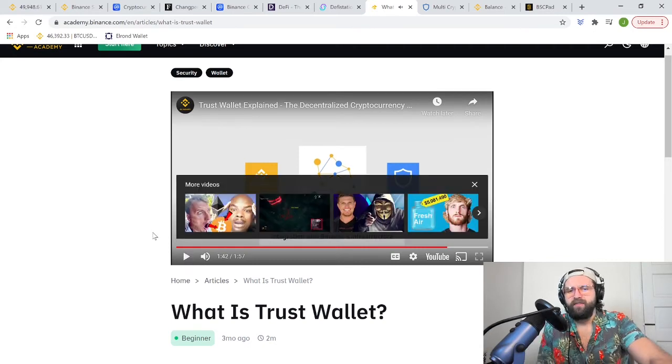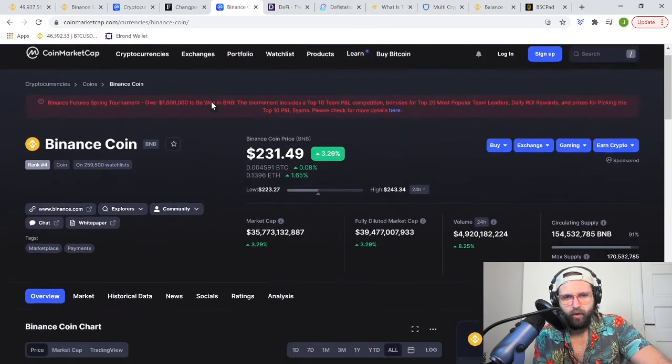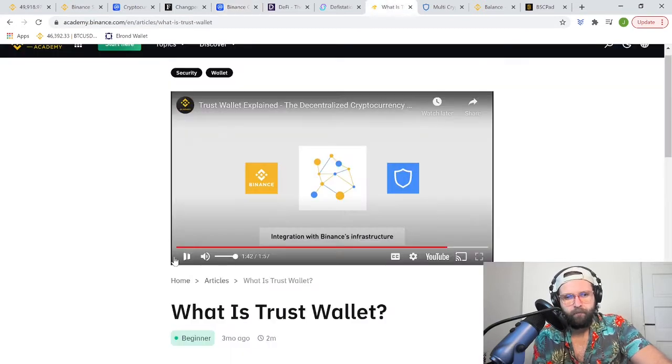When they say native DEX, they mean a decentralized exchange that is directly applicable to the Binance Smart Chain. So you would need to use the Binance Coin or the BNB coin that we were looking at on CoinMarketCap in order to access that specific decentralized exchange and trade for those other cryptocurrencies.